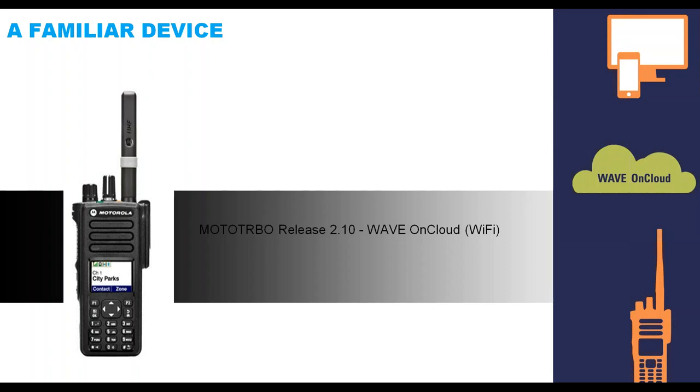In terms of having a familiar device, I mentioned before there is a capability to run Wave PTX on a Moto Turbo radio device, as long as it's a Wi-Fi enabled device. That's done by changing zones into a Wave zone, and then you can select through your Wave channels. So it basically operates as if you're installing the Wave PTX app onto the radio, and having the same sort of features in terms of talk groups and private group calling from the same device.